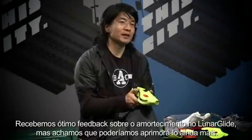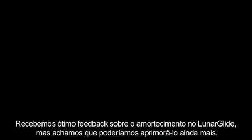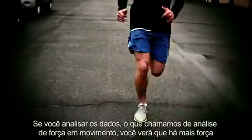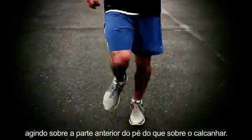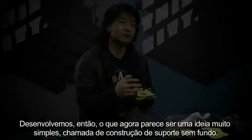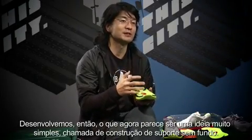We got great feedback about the cushioning in the LunarGlide, but we thought we could take that a step further. If you look at the data, what we call force plate analysis, you'll see that there's actually more force going through the ball of your foot than the heel. And we came up with what now seems like a very simple idea, which we just call bottomless carrier construction.